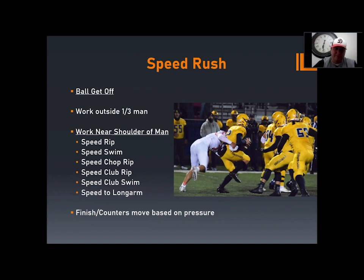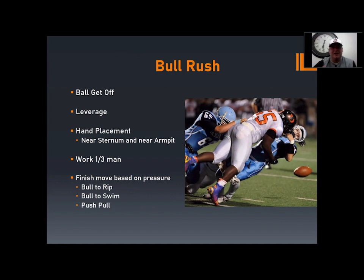Bull rush. Again, ball get off. It's third down. This is more so for my interior guys. Leverage. Again, we talk about getting our hands on that offensive lineman, collapsing that pocket inside. And again, it goes back to the fundamentals. Hand placement: if I'm only attacking a third of a man, my inside hand is sternum, my outside hand is near the armpit, and I'm grabbing cloth. That's for bull rush, more so my interior guys, getting pressure up the middle, collapsing the pocket.